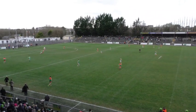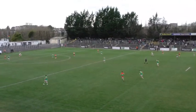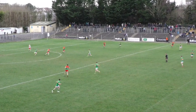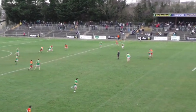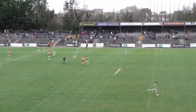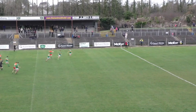Well, it'll be all about recovery and getting the minds sharp and getting the bodies ready for what's going to be another grueling encounter against Oisin McConville's men next Sunday down in Aughrim. 1:30, the starting time for that game, and that's immediately where the attention is going to be switching to after this game. We'll have after-match reaction. Our colleague PJ Leddy is standing by to have a word with Andy Bourne, and the aftermath of the game.